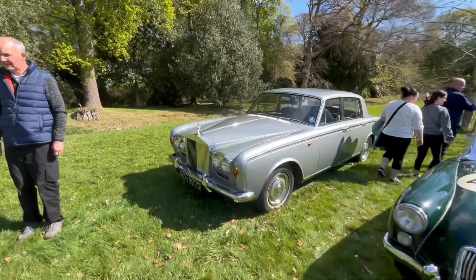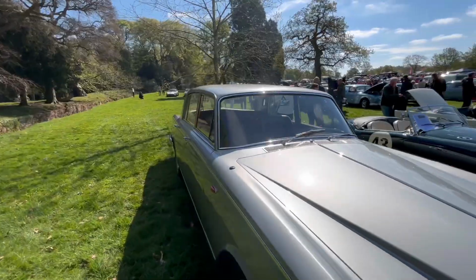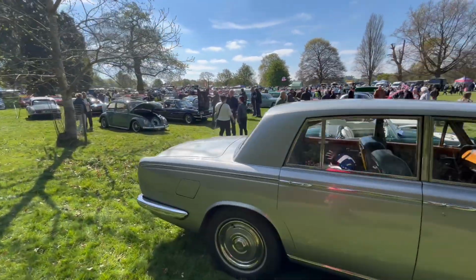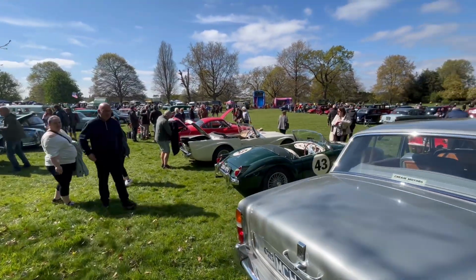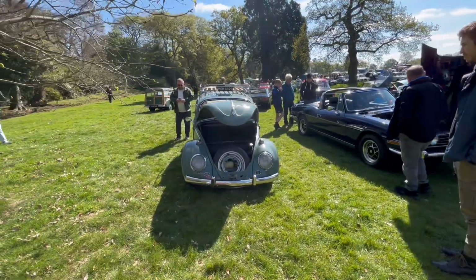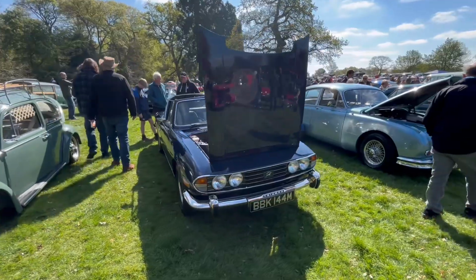The classic cars scene is alive and well, but I don't know how the next new sessions are going to survive, because the old government are going to try and kill off the next round of classic cars, I think. Yeah, the old Beetles, yeah.